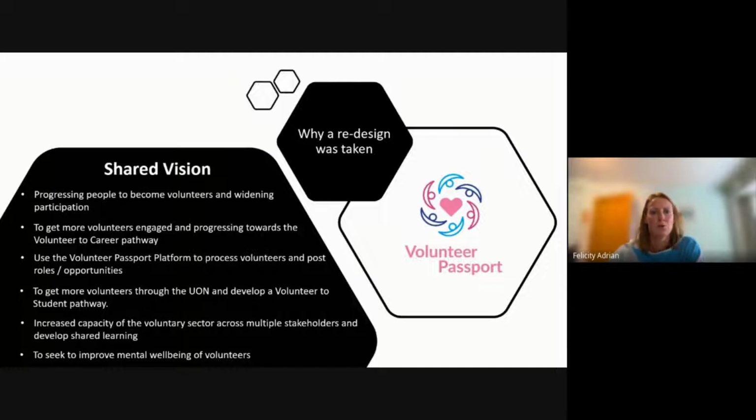Our main thing was progressing people to become volunteers and widening participation, to get more volunteers engaged and progressing towards the volunteer to career pathway, to use the Volunteer Passport platform to process volunteers and post roles and opportunities, to get more volunteers through the University of Northampton and to develop a volunteer to career pathway, to increase capacity of the voluntary sector across multiple stakeholders and develop shared learning, and finally to seek and improve the mental well-being of volunteers. Once we had figured out what the shared vision was across our stakeholders, the next process was to look at our pathways, which is on the next slide.